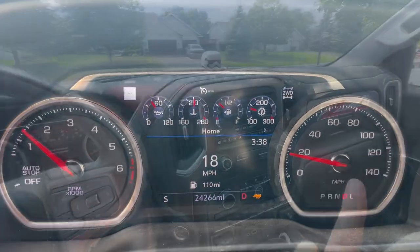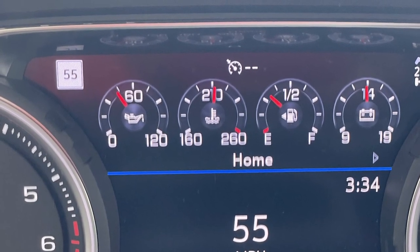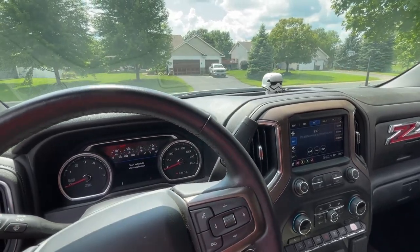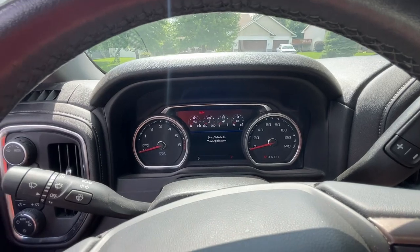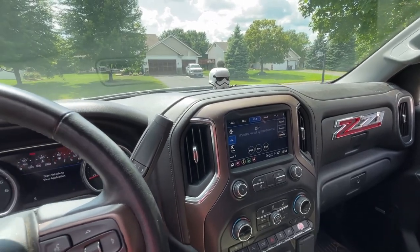And because I have factory navigation upgraded over here, in this corner I always have what the posted speed limit is. And it's been pretty accurate. If you do have Apple CarPlay, you'll get that on their maps as well. But it's nice that if I'm listening to music, I can see the speed limit. So everything has been phenomenal with this. Zero complaints. My satellite radio works great. My wireless Apple CarPlay works great.